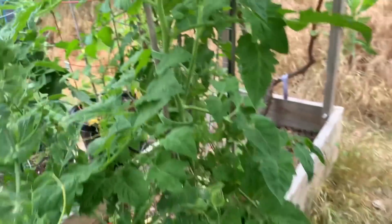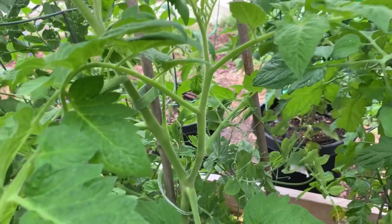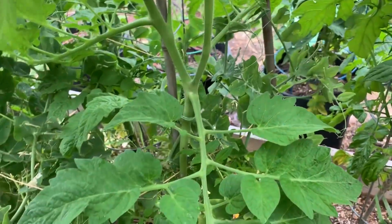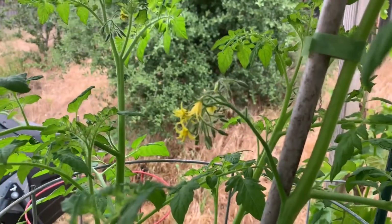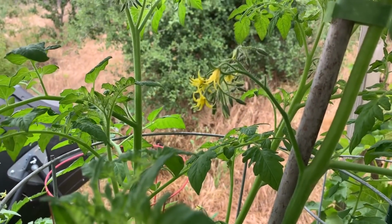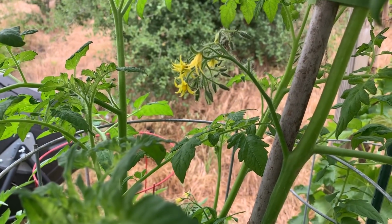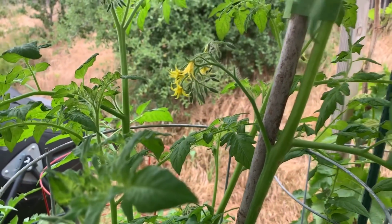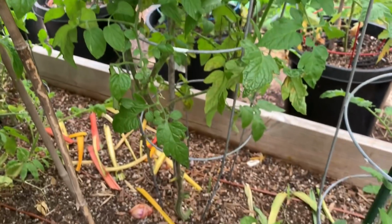This one is a mystery plant, but I suspect that it is San Marzano. We'll see. This I thought was San Marzano, but looking at the number of flowers on this cluster, I suspect that this is actually some type of cherry tomato. So we'll see. It's been having troubles too with the powdery mildew, so it's just bald on the bottom.